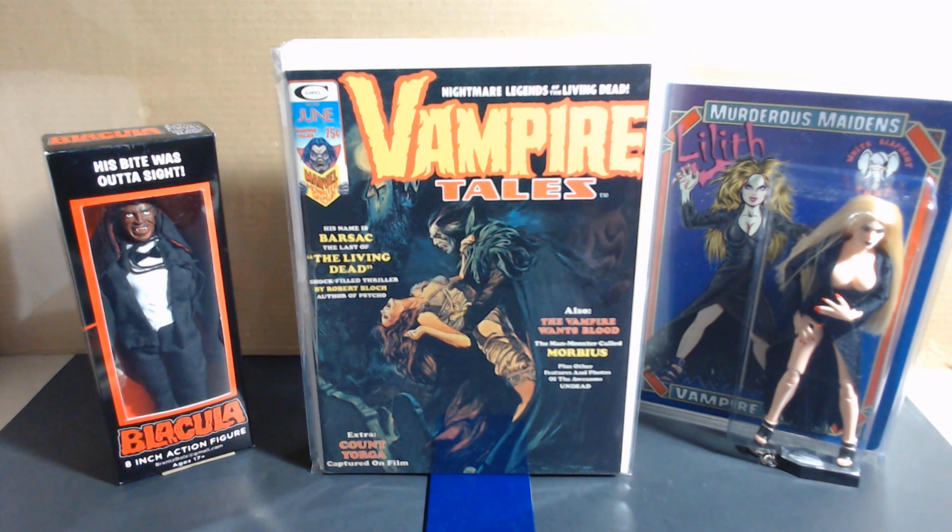This is number 5. This cover is by Esteban Maroto. And interior art, Win Mortimer, Rich Buckler, Ernie Chan as Ernie Chua, Alan Cooperberg, Dick Giordano, Gil Kane, Frank Giacoia. This is a reprint from Amazing Spider-Man number 102.